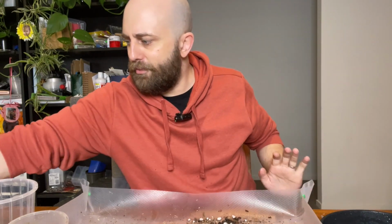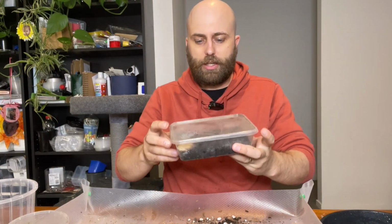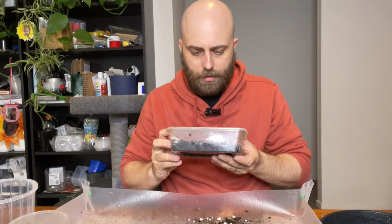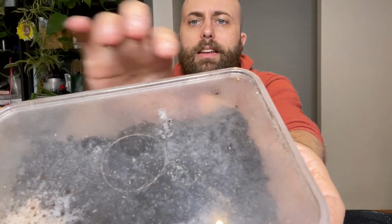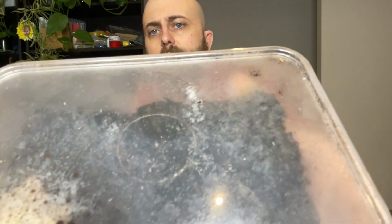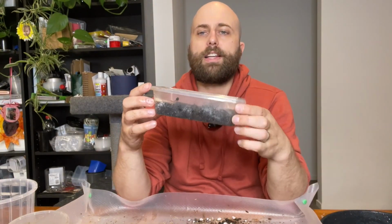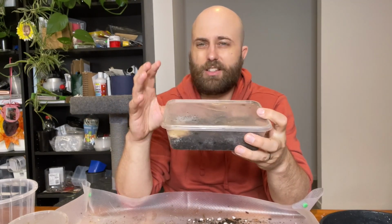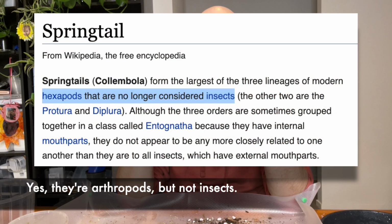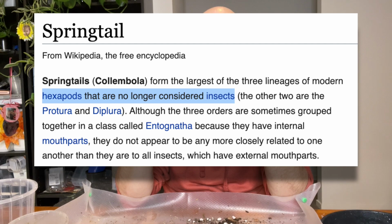Okay, so while I have really filthy hands, I guess we can get into these guys, and you're going to see there are just loads of them. See the white in here? Those are all Springtails, and effectively all I did, these guys are beneficial insects, well, not insects, I think they'd be arthropods, I'm not sure, I should have Googled that, but I'll put it up on screen.